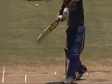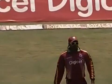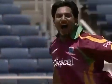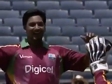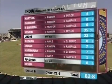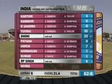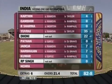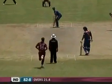He's just given the wickets away. Look at this, marginally short of a length. He's on the front foot looking to drive the ball. Poor shot selection. Just throwing it all away. 4 wickets for 37 runs for this man, Rampaul. He's into his last over. Can he get a fifer? Just 35 for Yuvraj Singh, who looked to dominate the bowling. Dhoni 22 of 47, losing partners at the other end.